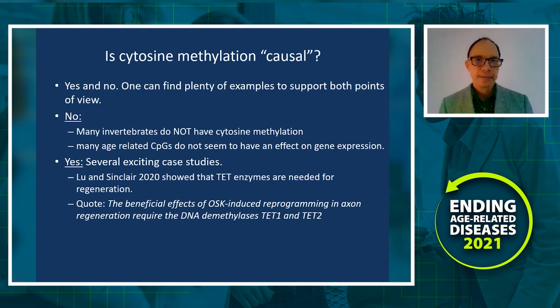Some questions people always ask: is cytosine methylation causal or is it just a marker? And my answer is yes and no, because one can find plenty of examples to support both points of view. The no camp will point out that many invertebrates do not have cytosine methylation. C. elegans, Drosophila do not have cytosine methylation. So if you believe that these model organisms very much mirror mammalian aging, then you will discard cytosine methylation. Also, in mammals, many age-related cytosines do not seem to have an effect on gene expression levels.